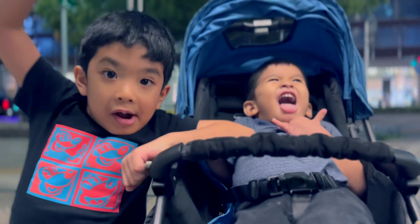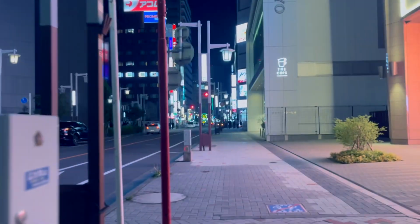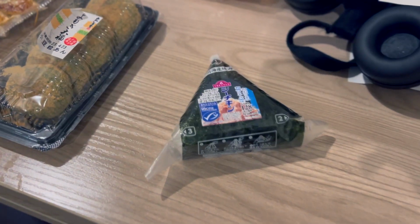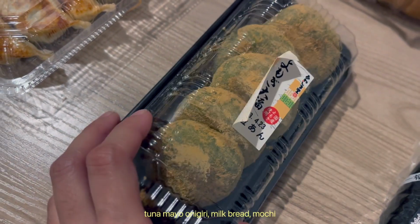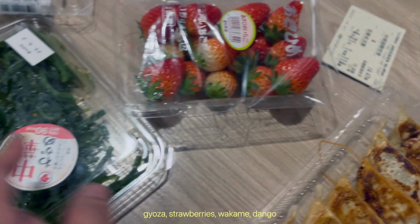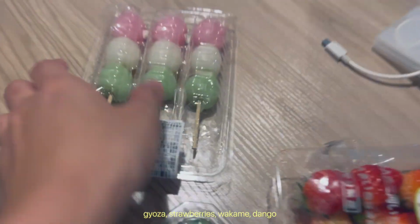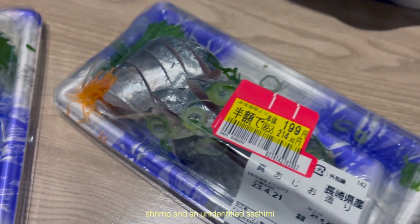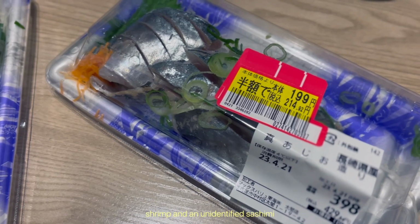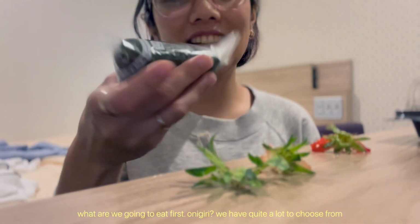Hello guys! Tuna mayo na onigiri, milk bread, mochi, gyoza, fresh strawberries, wakame. How do you spell it for 18? Ano nga ba to? Dango. Tapos, love, ano tong kakainin mo? Ano to? Sashimi. Anong sashimi yan? How do you spell creative? C-R-E-A-T-I-V-E. Ang kainin, onigiri.